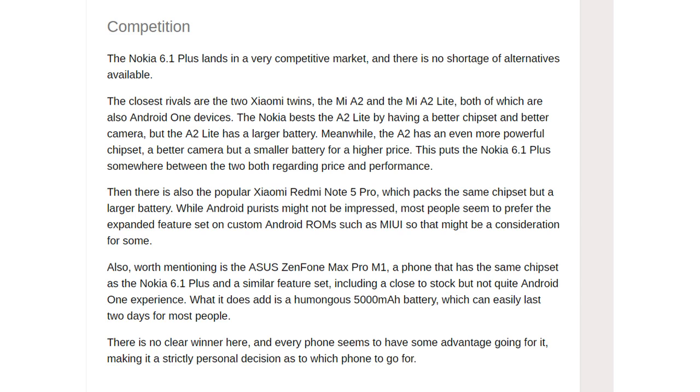This puts the Nokia 6.1 Plus somewhere between the two both regarding price and performance. Then there is also the popular Xiaomi Redmi Note 5 Pro, which packs the same chipset but a larger battery. While Android purists might not be impressed, most people seem to prefer the expanded feature set on custom Android skins such as MIUI, so that might be a consideration for some.